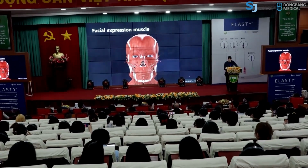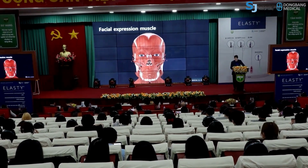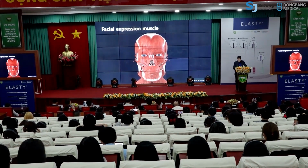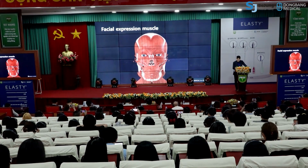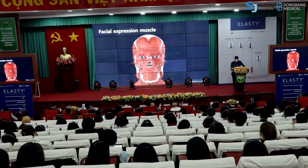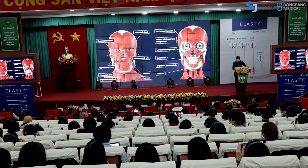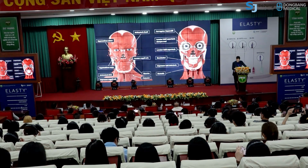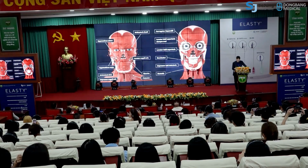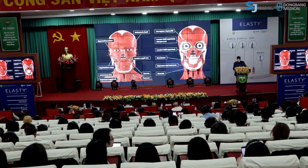Next is the facial expression muscles. I think just knowing the names of muscles and their insertion and attachment points is less meaningful. That's just knowledge. We should know them all, of course, but we have to know what repeated facial expression provokes. In the mid and lower face, there are many muscles, but among them, remember just a few in particular: zygomaticus major, zygomaticus minor, and depressor anguli oris. I'll tell you in detail why we should know them in a later session.